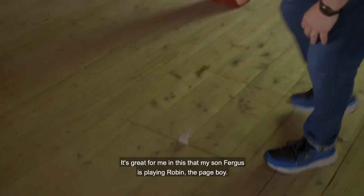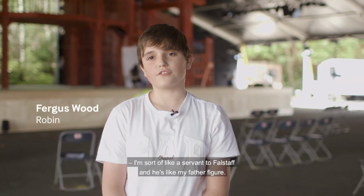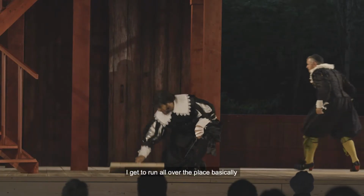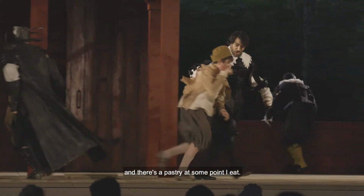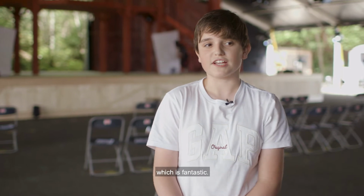It's great for me in this that my son Fergus is playing Robin the page boy. I'm sort of like a servant to Falstaff, and he's like my father figure. That's how I'm playing it. I get to run all over the place basically, and there's a pastry at some point I eat. My character's an alcoholic, so I get some lovely watered down grape juice, which is fantastic.